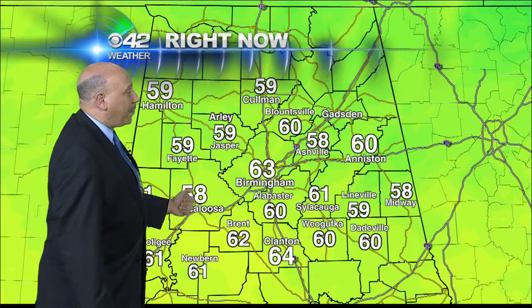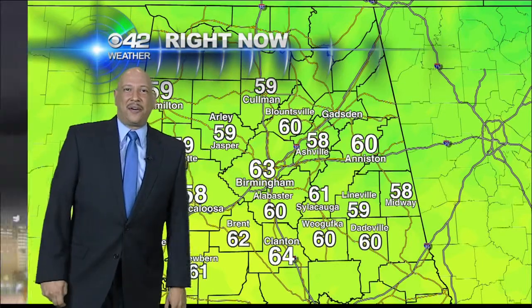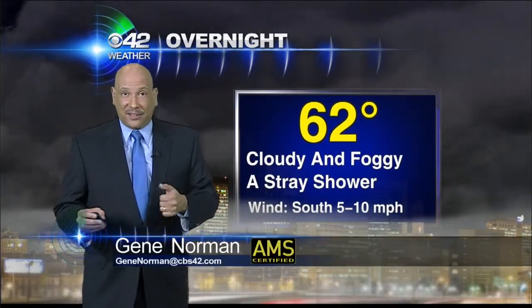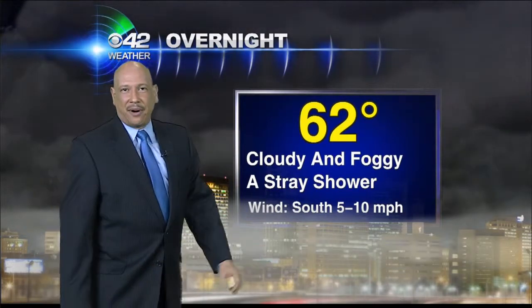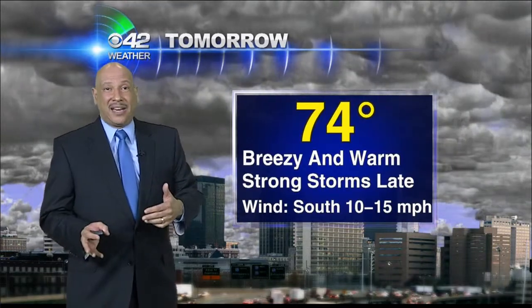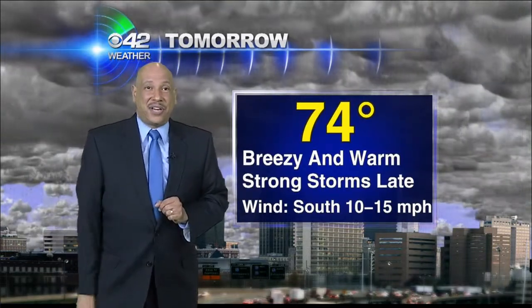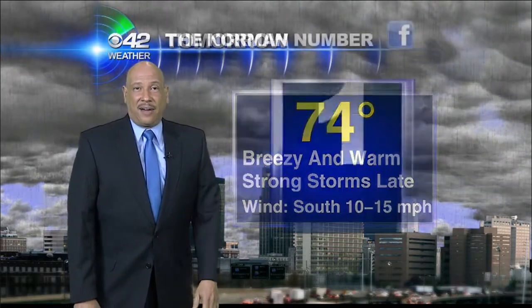Temperatures right now in the upper 50s and low 60s, and they won't really change very much in the overnight hours. So that's why we're anticipating seeing some fog as well as low clouds, 62 degrees for the overnight low temperature, maybe a stray shower. But tomorrow, keep the umbrella handy. During the day, even with southerly winds, we're going to get into the mid-70s. There's a chance of a couple of spotty showers before the stronger storms roll in later on in the afternoon and the early evening.